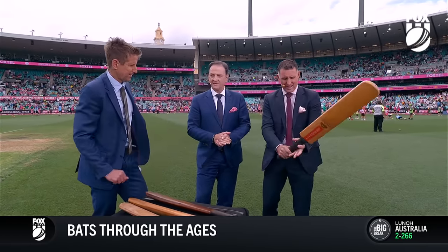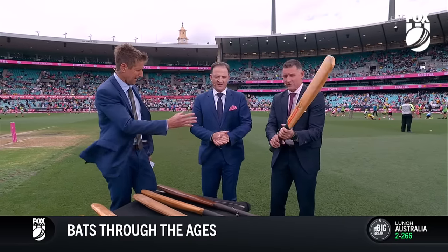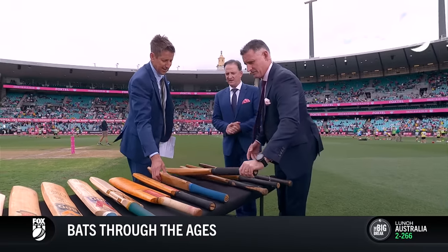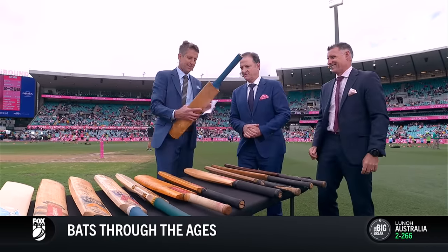But you can't use that either. That's ridiculous. Oh, really? I can hardly get my hands around it. I've got no feel for that bat there. Put that one down. That's too heavy anyway.